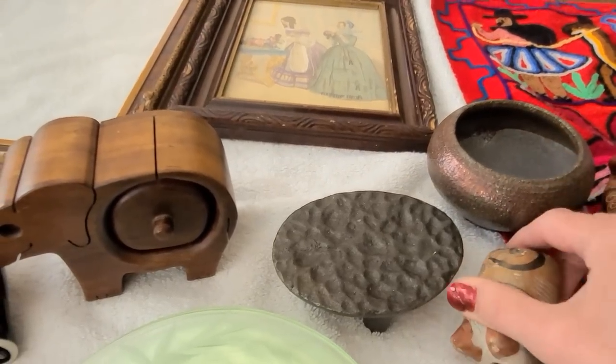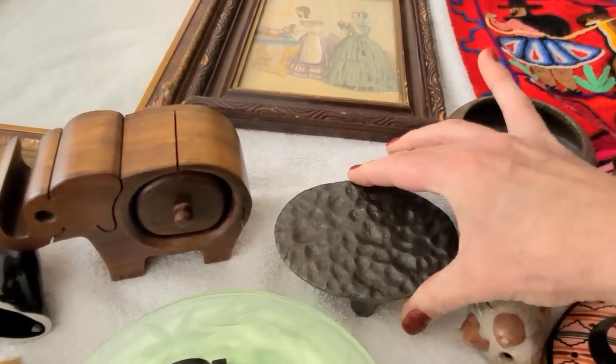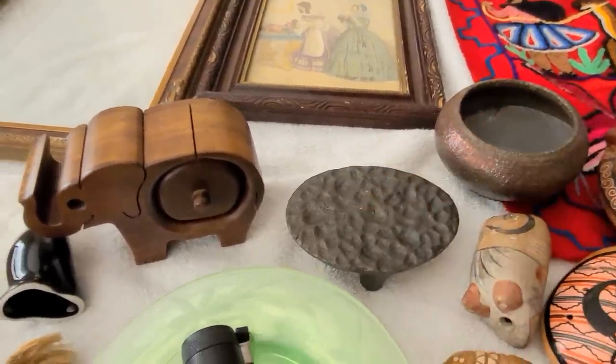This is just a little riser that I thought would be handy. It's cast iron. You could also use it as a trivet. Nice textured top there. Almost looks like volcanic rock. And I would ask $20 on that.